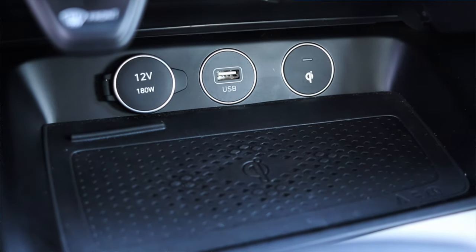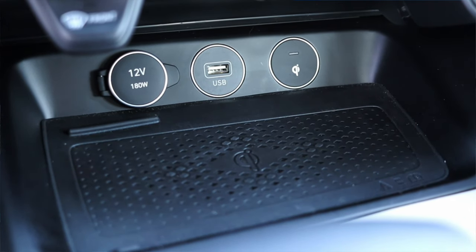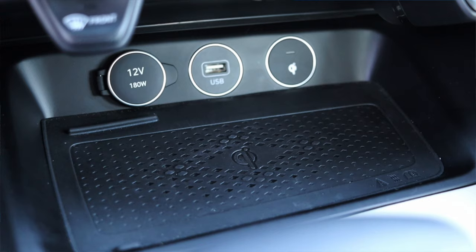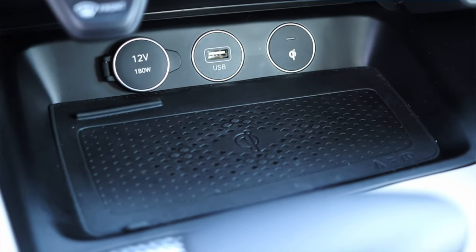Down below, we have our 12-volt outlet, USB-A, and a wireless charger. Would have liked to have seen USB-C for 2023, but not the end of the world. I'm sure that'll get updated somewhat soon.